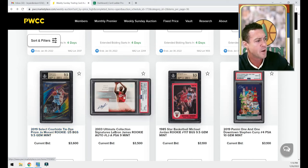Next in line, we got our 2003 Ultimate Collection, LeBron PSA 9. When I was collecting in 03, Ultimate Collection was the ultimate for me. I didn't even know about Exquisite. I think I was so Topps Chrome and Topps Pristine focused, because I didn't have any money at all, that I was never even exposed. I didn't even know it existed. I'd never even heard of it back in 2003.